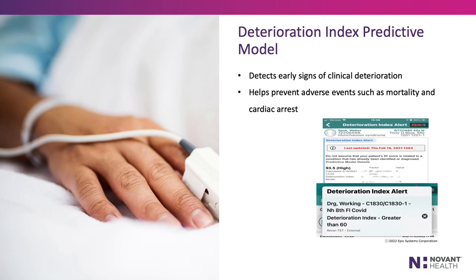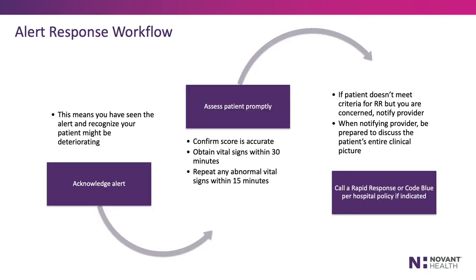To support our aim, a multidisciplinary task force was formed to evaluate system readiness and design a framework for model implementation using a combination of improvement science, adaptive leadership, and data analytics. An alert response workflow was designed by the team, merging predictive technology with human factors. The active alert workflow is designed to encourage immediate response, and nurses are expected to assess patients and document vital signs within 30 minutes of receiving the alert.